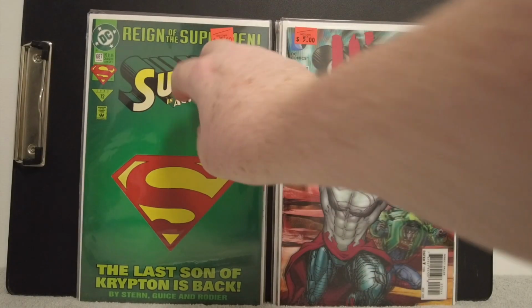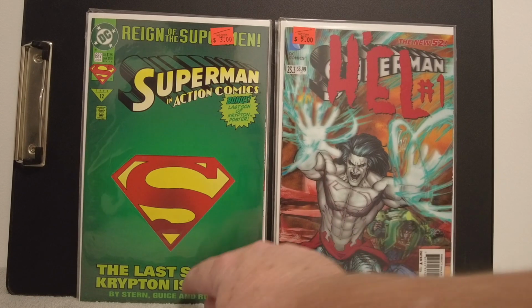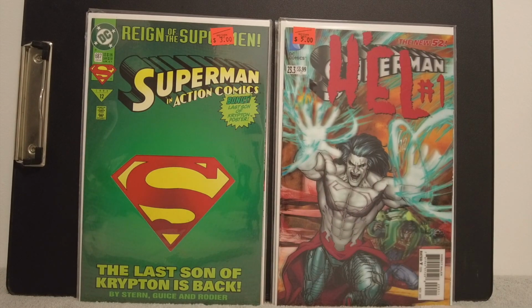I know that book on the right. That is the Superman for the New 52, 23.3. Right, cool. And that's a lenticular. If you hold it back and forth, it's a lenticular. That's a really cool cover. And that is a Kryptonian, right? Hel. And he comes to Earth and he fights Superman.